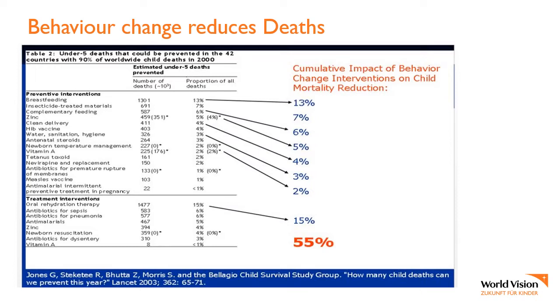One of the core outcomes of nurturing care groups and the care group approach is multi-sectoral behavior change. Behavior change is important because 55% of all child deaths can be reduced through behavior change interventions alone. Behavior change can be relatively inexpensive, and when behavior change programming is done right, it can have a significant impact on reducing child deaths, malnutrition, violence against children, and other things.